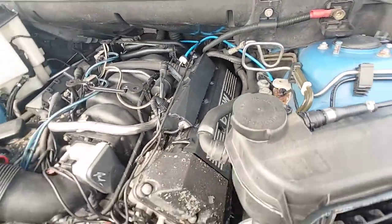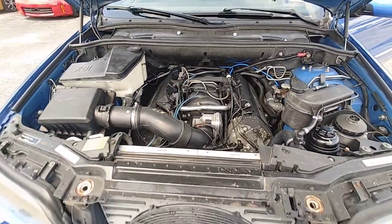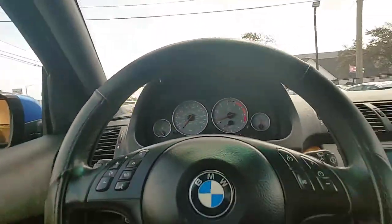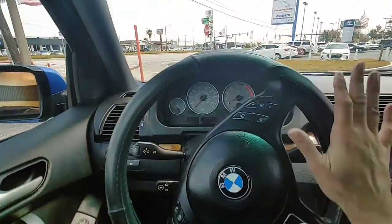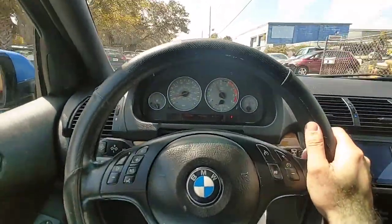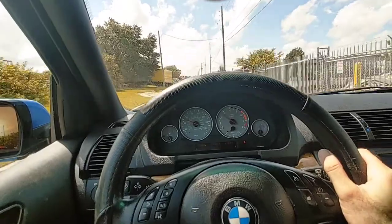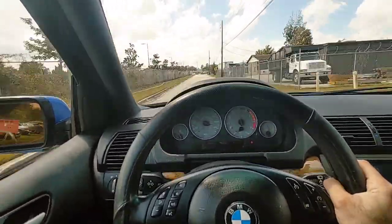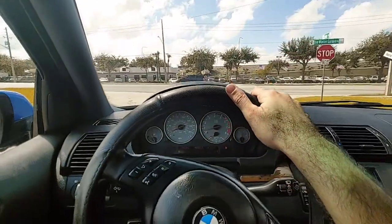Everything sounds good, just like it should. Take this for a quick drive. Second gear, third gear, fourth gear. And there goes fifth gear, doing 50 miles an hour. Kick down. Brakes nice and solid.